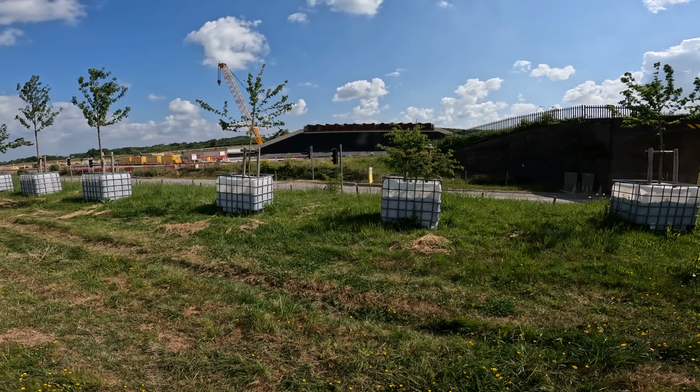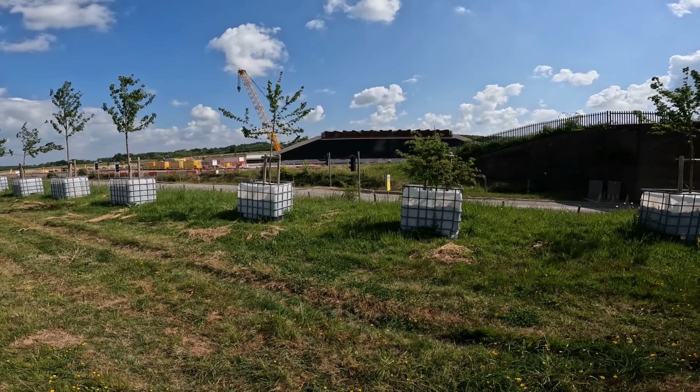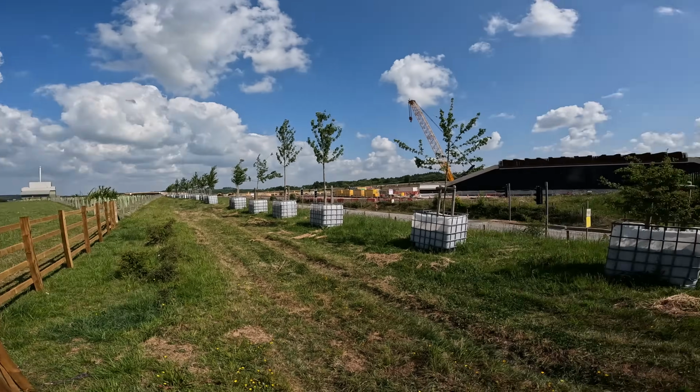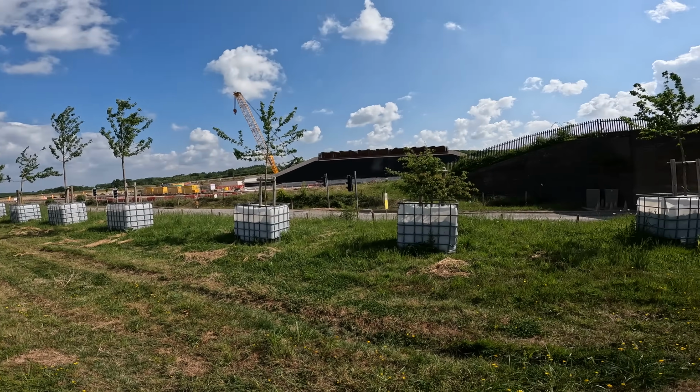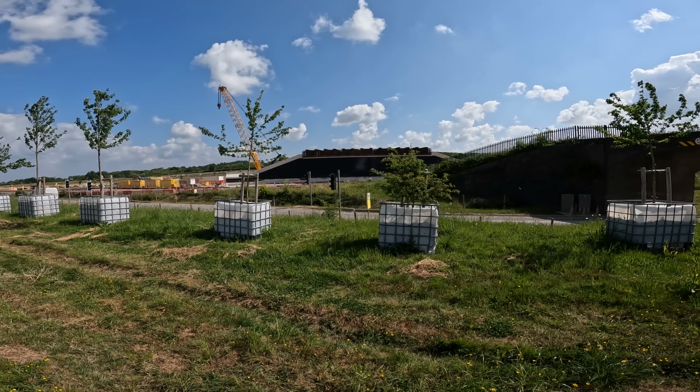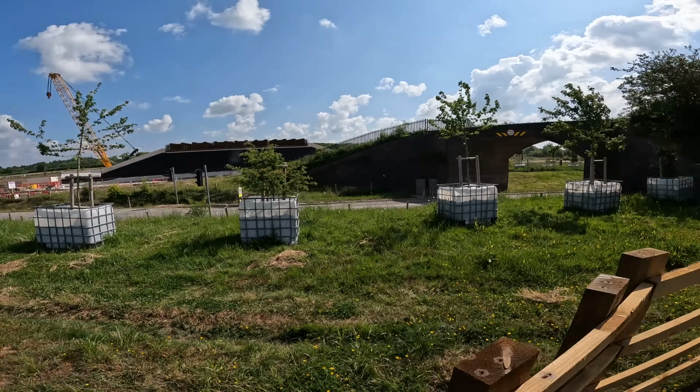So yeah, they've got to build up the ground surface, but I can just see the steel beams at the top there. I was hoping to have a walk down there, but I think that's out of bounds. So for the moment, this will have to do. We'll have a look from the air anyway, in a moment.